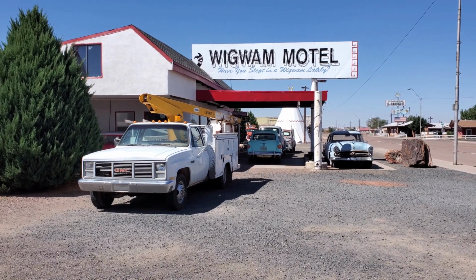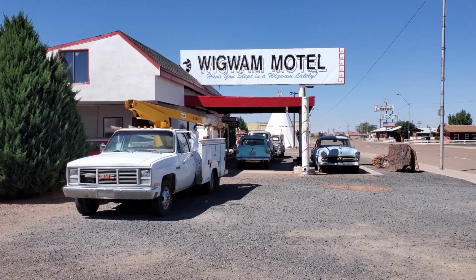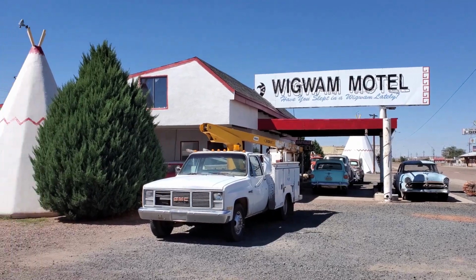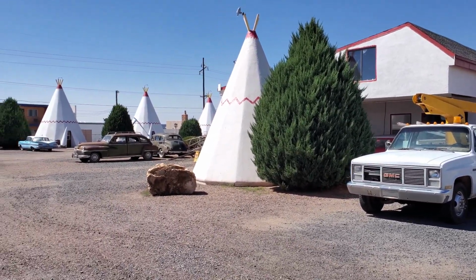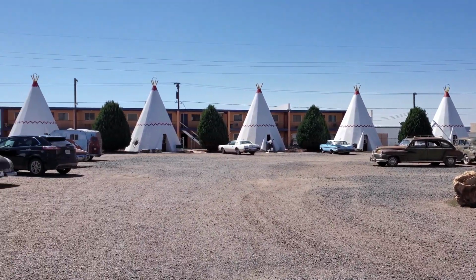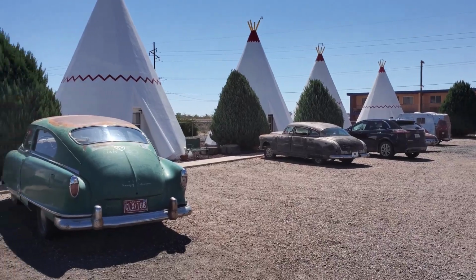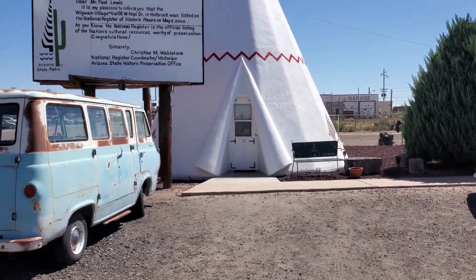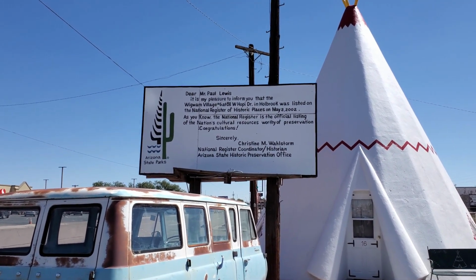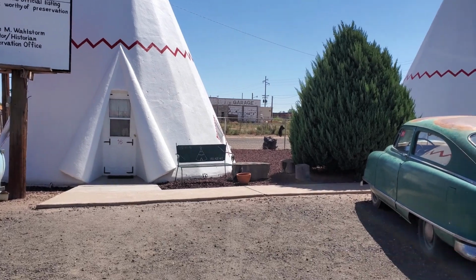Here we are at the Wigwam Motel. What city are we in? Holbrook. Holbrook. So we'll see here. All the rooms are basically wigwams. They're concrete, but they're wigwams. They have a bunch of antique cars, except for Jesse James, sitting out here. This is on the National Register. A van and a Nash.